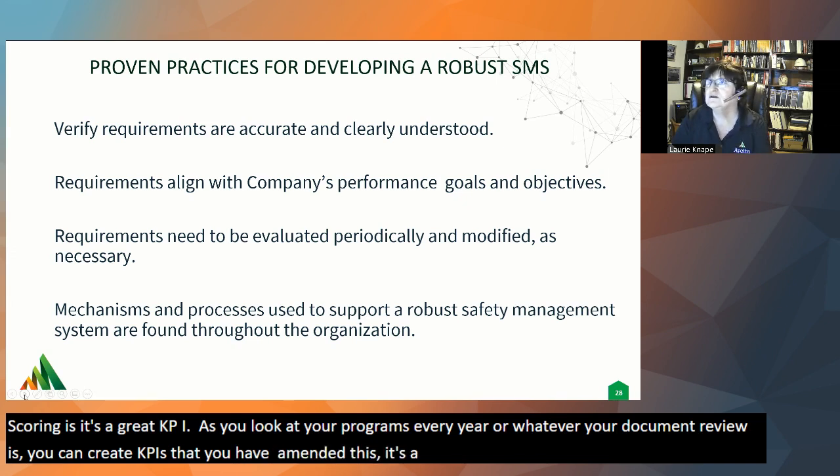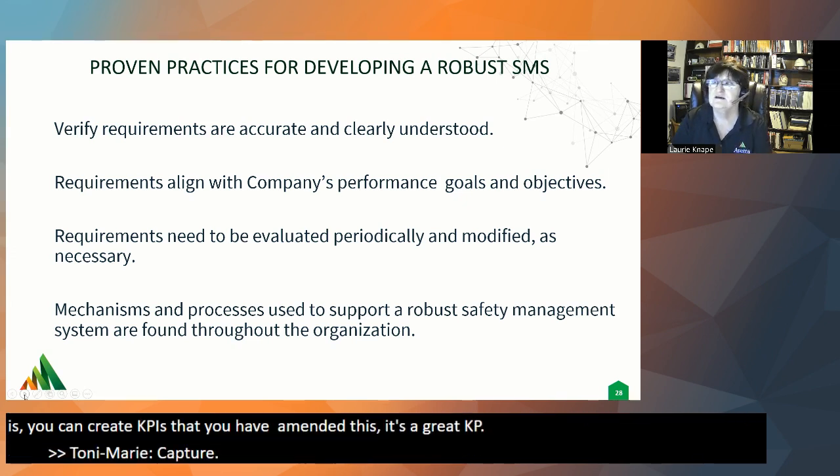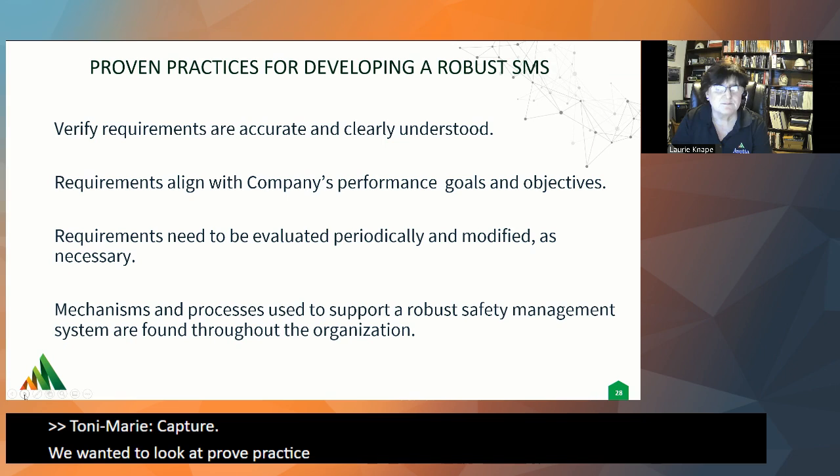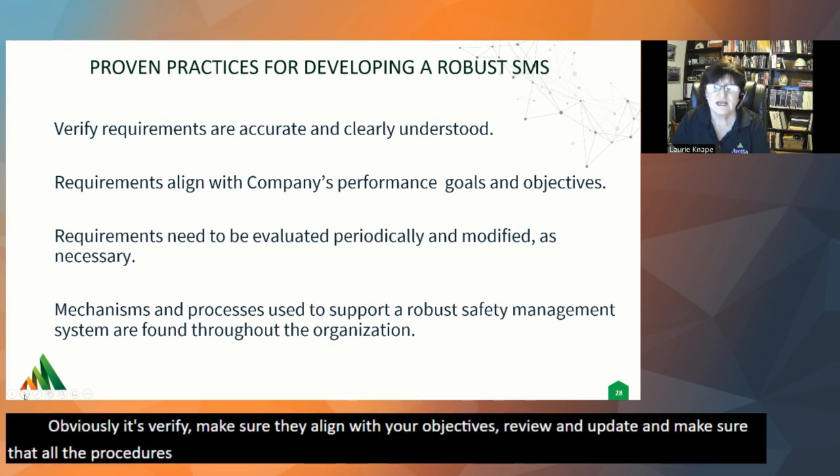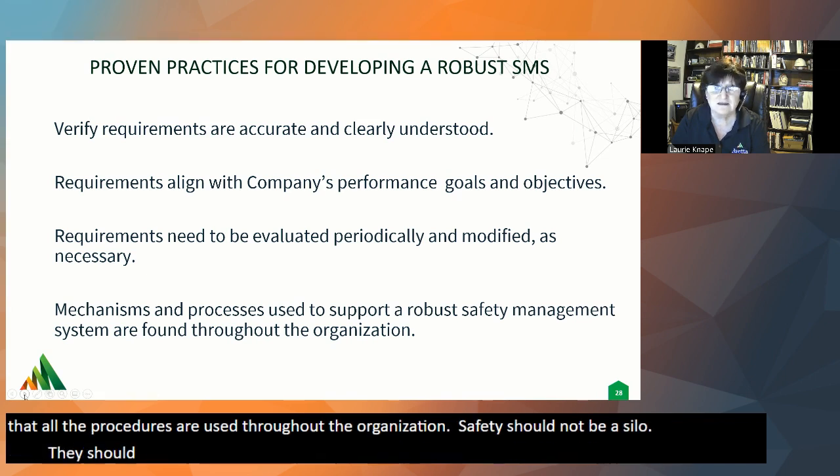So we wanted to look at some proven practices for developing a robust system. And obviously it's verify, make sure they align with your objectives, review and update, and make sure that all the procedures are used throughout the organization. Safety should not be a silo. These should all meet together because at the end, it is one company.